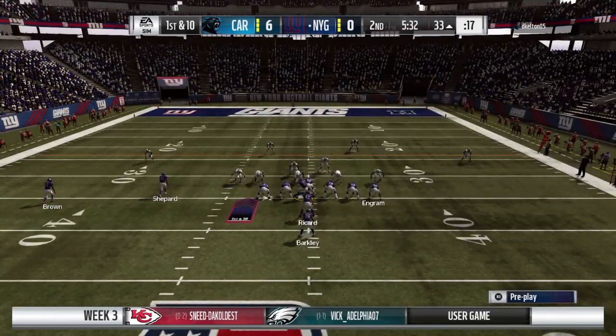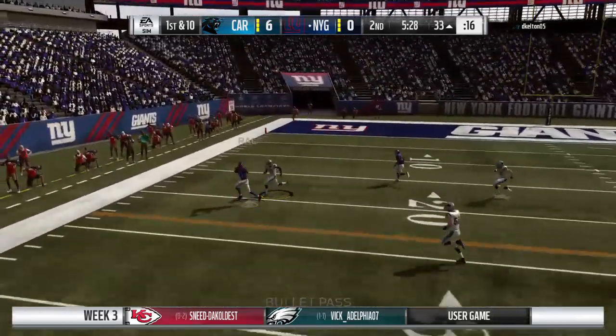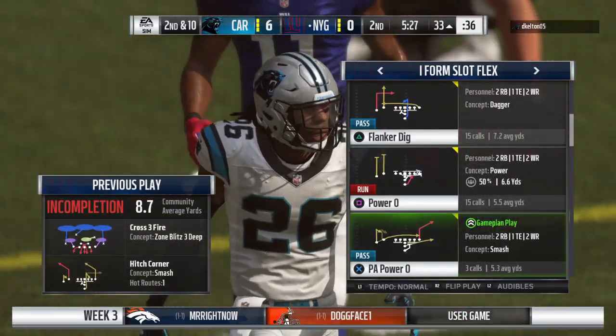Lucky 56. Now on 1st down, he'll drop to throw. And it pops free. The collision there jarred the ball loose and brings up 2nd down.